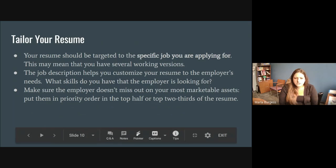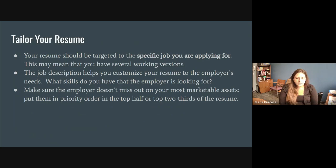So the job description really helps you to customize your resume. When you read through that job description, you're going to be able to tell what they're looking for. And if you have those skills, those abilities, you're able to mold your bullets and your job descriptions of the items that you've already completed to match that, if that makes sense. So they kind of mesh together a bit.